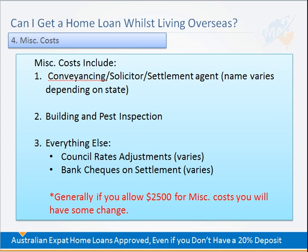On top of that, you need to pay for building and pest inspection if you want one of those done, and then everything else: council rates, adjustments, bank checks and settlement, and things like that. Generally, if you allow $2,500 for all of these things, you will have some money left over.